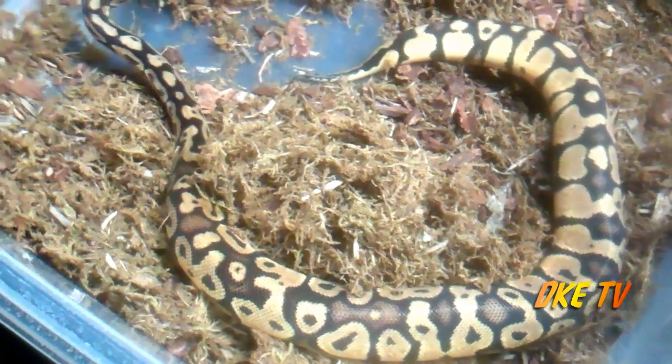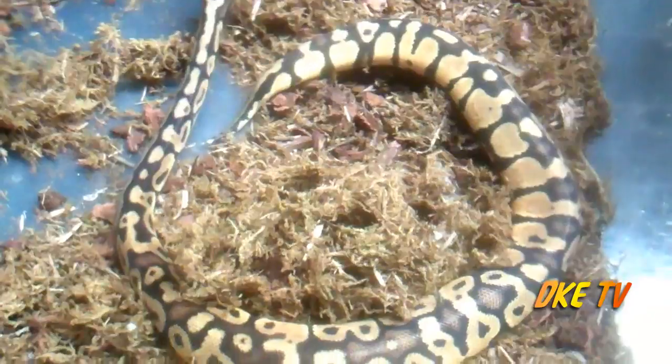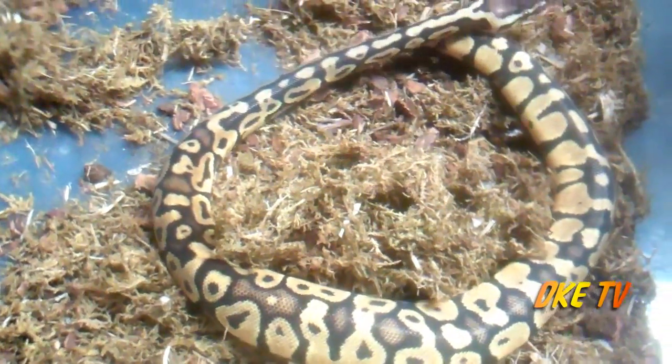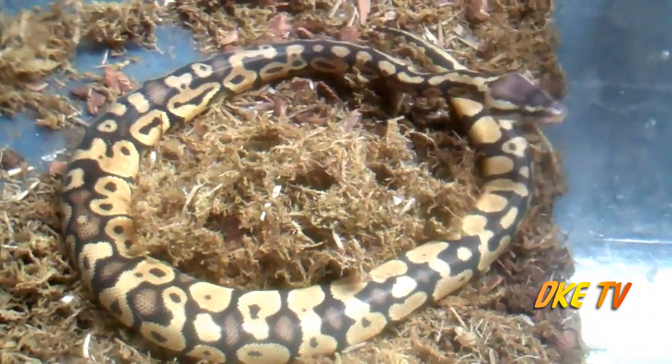And I fell in love with this girl the moment I saw her. So even without breeding, I would have gotten her. She's an awesome snake. And like I said, she's in pre-shed right now. So again, this is another one that when she sheds, she is just electric. She looks amazing. So very happy to have this young lady.